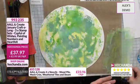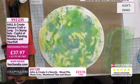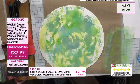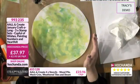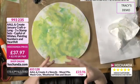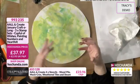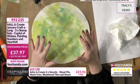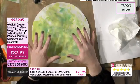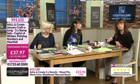Now, I think I'm quite happy with mine. Hopefully you're quite happy with yours. Yeah, I am. Hopefully everybody at home has got something similar or something that you're happy with. I don't want to dry that, so I've had to think about how it's going to work when I'm demoing it to you. So I've done some things in a different order than I would at home, mainly because I'm trying to show you why I'm not using the heat gun. I want that intensity of colour to remain. I don't want to wash it out by drying it with a heat tool.